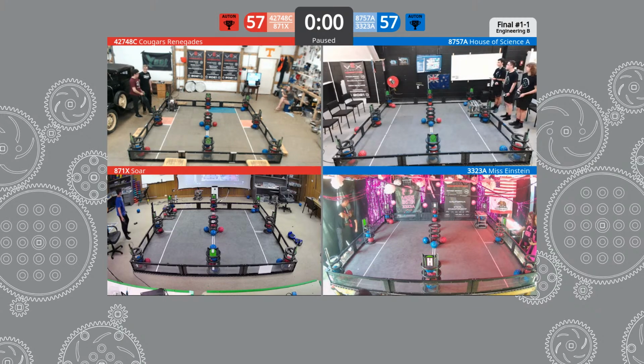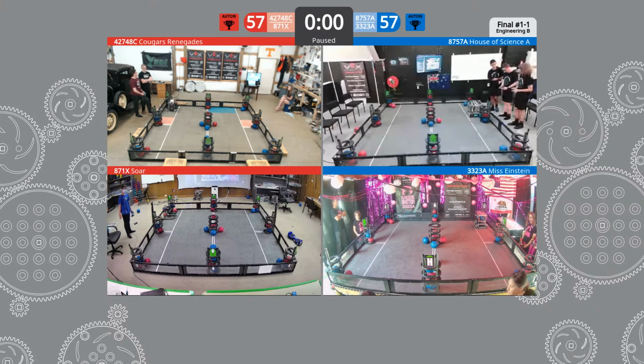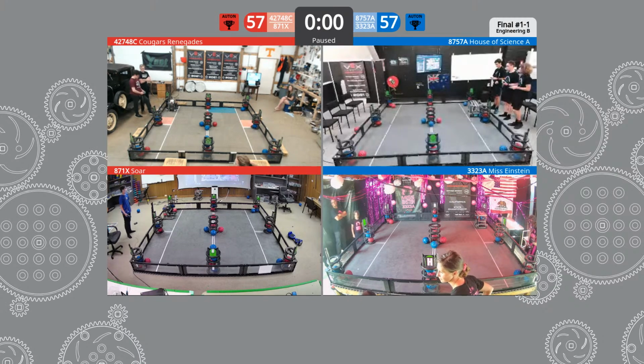All right, teams, it has been an afternoon, but here we are. We are in finals match 1. We have our number 4 alliance in red. They are captained by 42748C, the Cougar Renegades, who are coming to us from Tennessee. And they are partnered up with 871X Team SOAR, who come to us from Massachusetts.